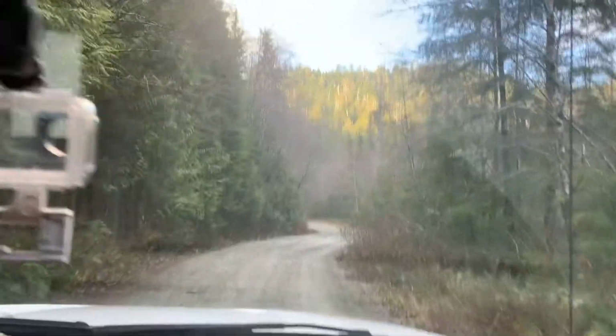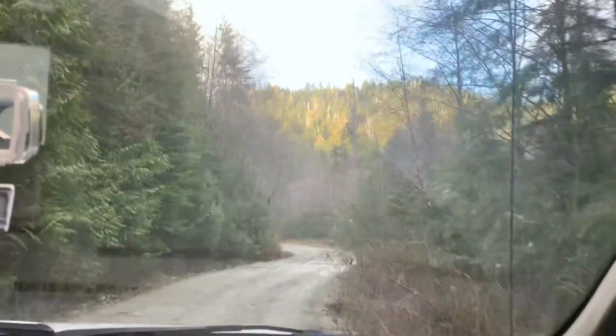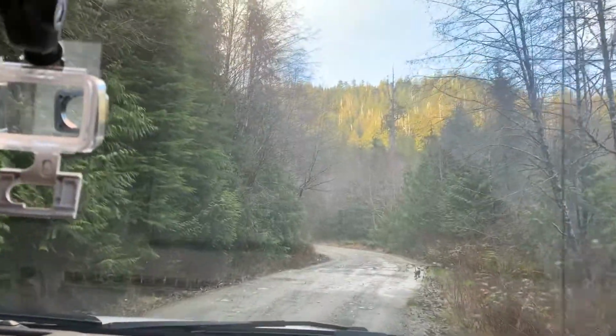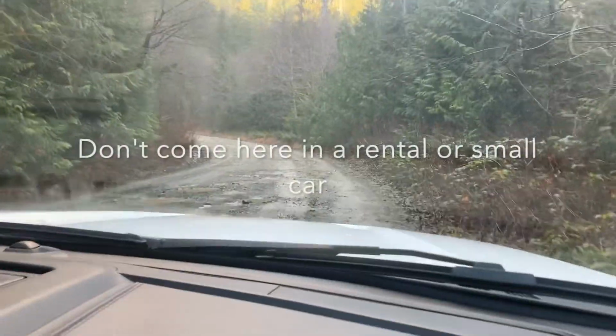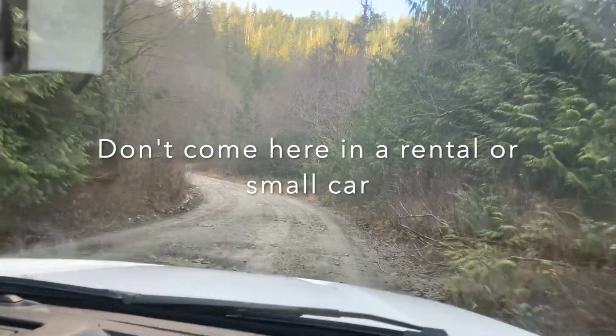Wow. If you're going to Avatar, and if you don't have a 4x4, I suggest you don't come here in a rental car.